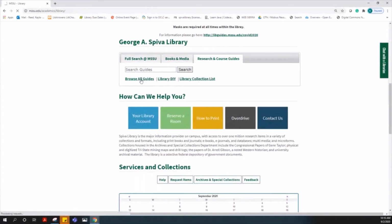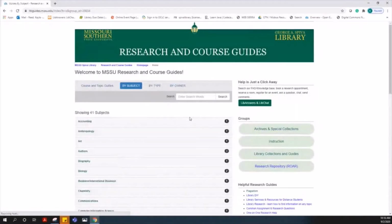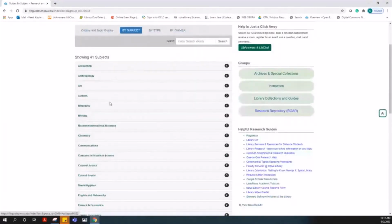These are research guides that were created by librarians to put resources in one location for you, either by subject or by the topic, basically trying to narrow everything down. Because like you said, there's a lot of resources out there, so sometimes it's hard to figure out, well, what's relevant? What do I care about for this? So this is our attempt to help you out with that. So you can see they're sorted by subject.